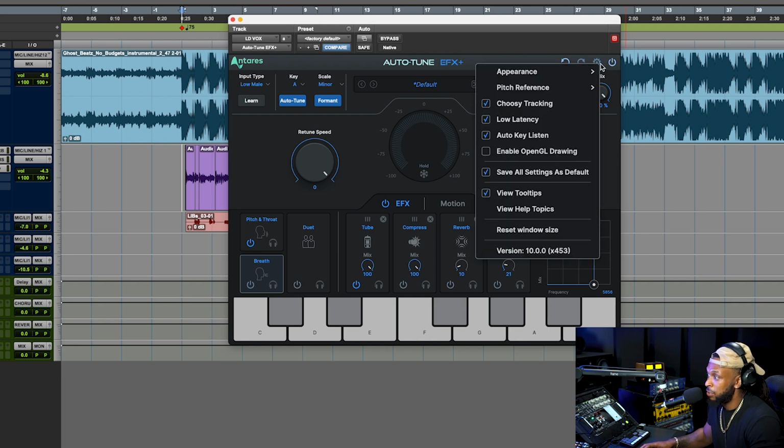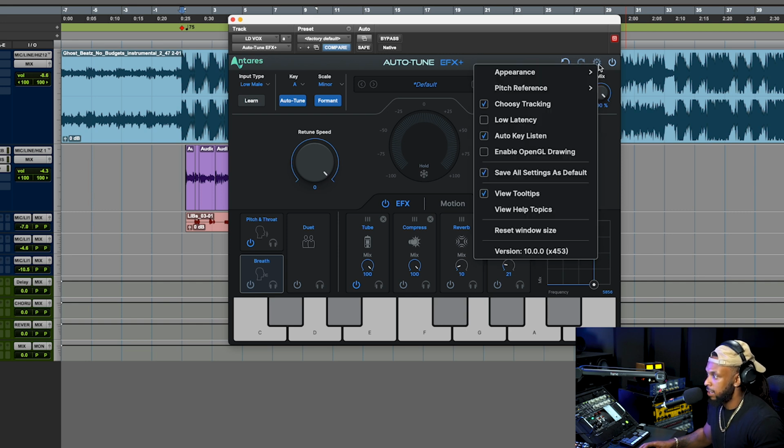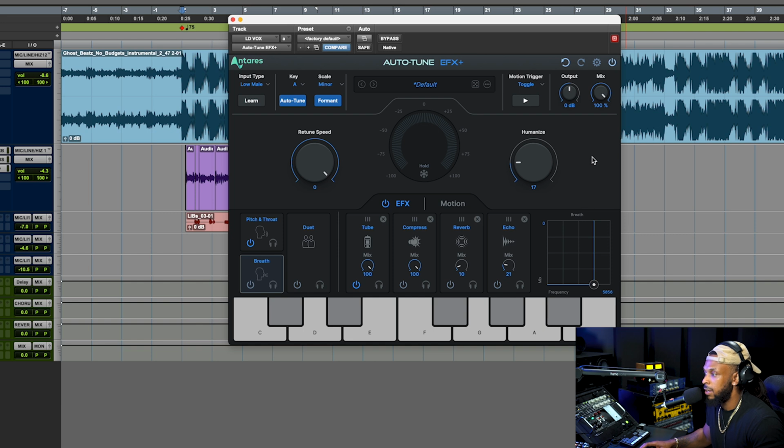The key to making sure that this works for you is always going up to this little gear icon in the top right corner and making sure that you choose low latency mode. That's super key. I just turned it off right now, but we're going to turn that back on. Making sure that low latency mode is on is going to keep your latency down so that you can use all of these different effects as you are actually recording.